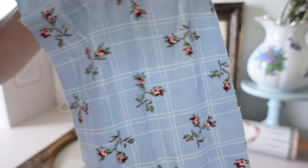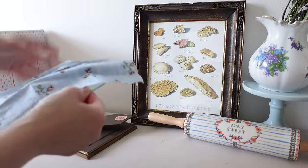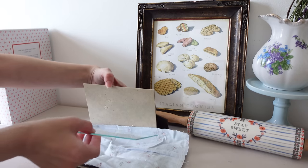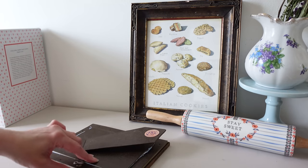Now, this is a simple and inexpensive way to add some color and different textiles into your space. Just put some old pieces of fabric in vintage frames and then hang them on the wall. It really creates a really cute look, and you can even incorporate these in a gallery wall or anything like that.